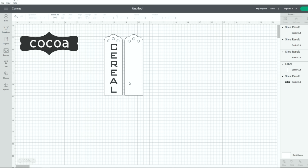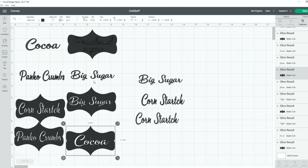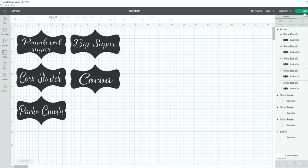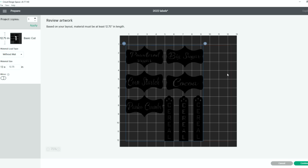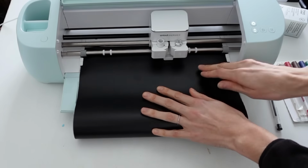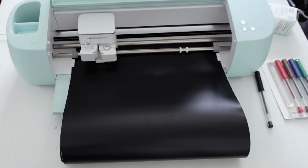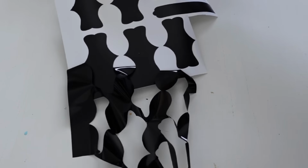And then I just highlighted it, I sliced it, and then I went ahead and right-clicked it and made multiple of those by duplicating it. So I did the same thing for this type of design, and I wanted them to be a little bit bolder, so I decided to do them in black. Again, I chose without a mat for this, and then I put all the vinyl in there with removable vinyl. You can use permanent if you want to, but again, just load your machine like normal, let it do the cutting for you, and then you're going to weed out everything that is left that you do not want.